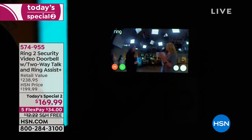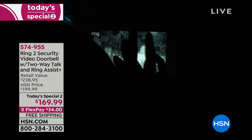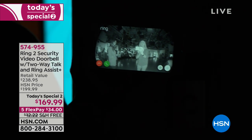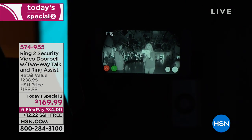So in a matter of seconds, when dusk comes, it automatically adjusts for you into that low light setting. Wow. Look at the detail that you can see here. I'm going to zoom in on me just real quick. But look at the great detail that you can see even in complete and total pitch darkness. It's truly an incredible way for you to stay connected to your home, day or night. You always know what's happening.